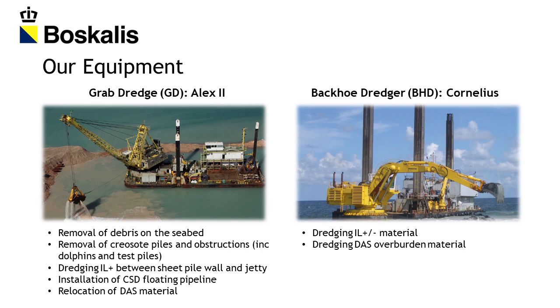The Alex 2 will be used for removal of debris on the seabed, removal of creosote piles and obstructions, dredging IL+ materials between the sheet pile wall and jetty, installation of floating pipeline, and relocation of material for disposal at sea. Our backhoe dredger, the Cornelius, will be responsible for dredging IL+ and IL- materials, and dredging disposal at sea overburden material.